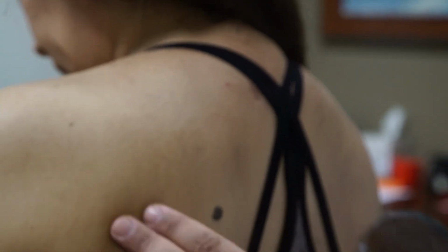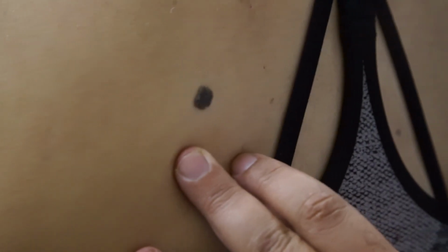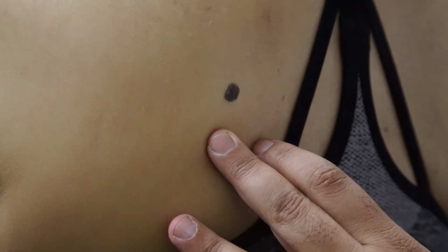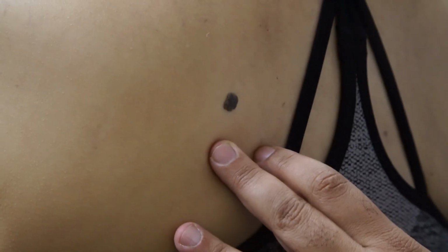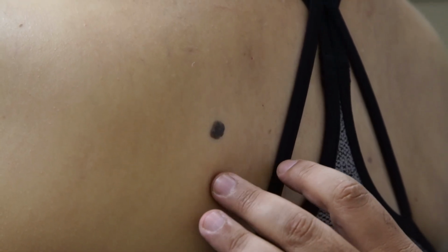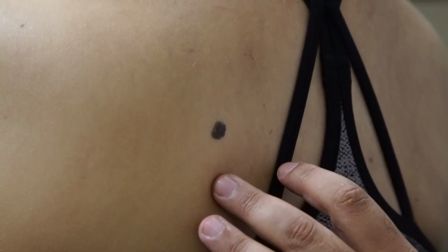And then we can look at her mole. And when you look at a mole, you're always looking at various things. And this mole looks, for the most part, benign when you look at some of the features, but there's also some red flags that suggest that it may be cancerous.